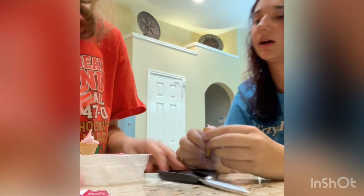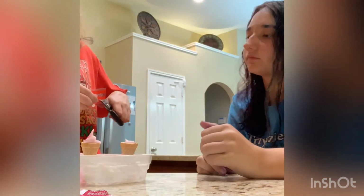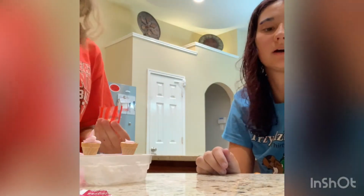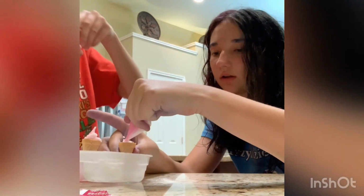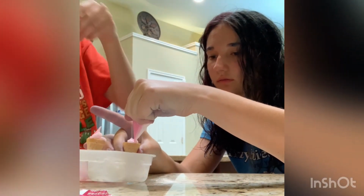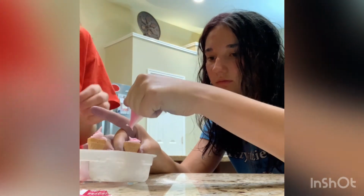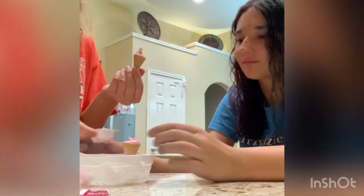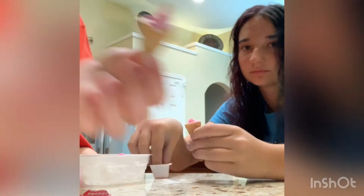Yeet. So now mine's perfect. Oh, sprinkles. We need our sprinkles. I apologize. I didn't add that much because I want to save the rest for later. Maybe no, I'll add a little more just to make mine look better than yours. Oopsies. Boom. What are you doing? It worked. And look at my beautiful ice cream.